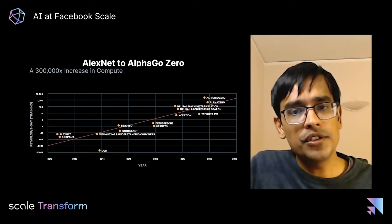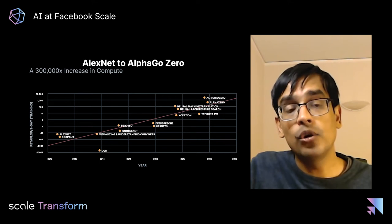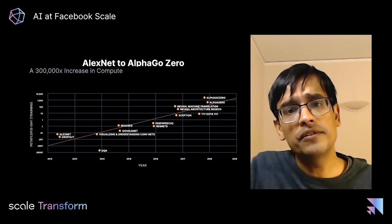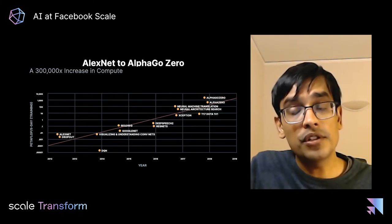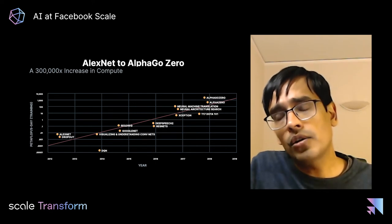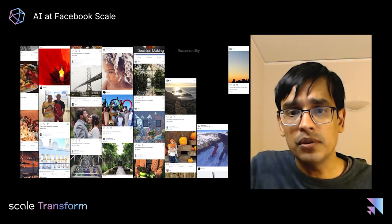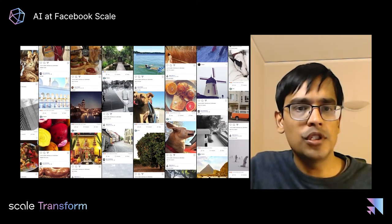This is a chart that our friends at OpenAI published showing how the compute behind their experiments has grown over time. This is just one example, but it illustrates an industry-wide problem. And at Facebook, we have seen significant growth in the compute used, driven by the trends of self-supervision, as well as the growing needs and use of AI across many products. And with this, it's essential that we ensure we're operating as efficiently as possible. So let's see how we're addressing some of these efficiency challenges.